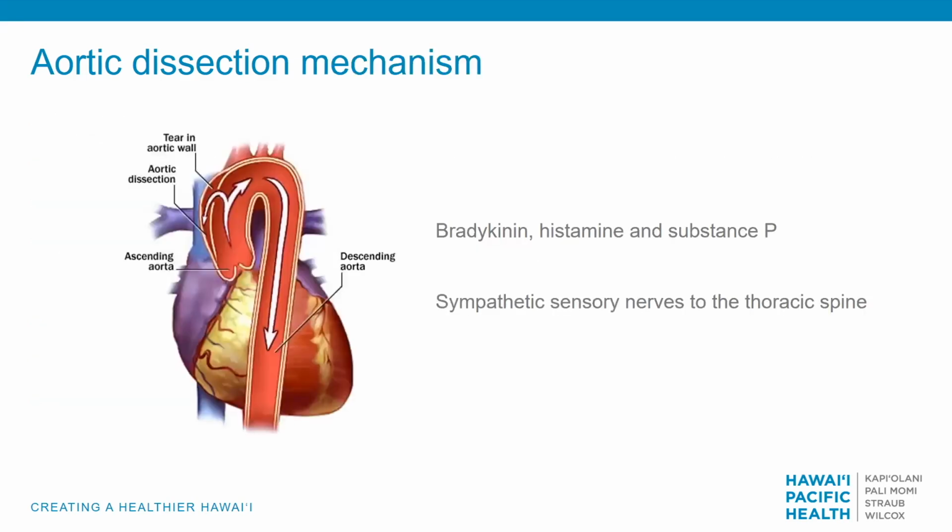So it is when the blood extravasates coming out of the aorta into a dissected area, and then it releases a tremendous amount of bradykinin and histamine from the aortic wall. And that aortic wall is innervated by sympathetic sensory nerves that go to the thoracic spine, and that's why you have an upper anterior chest pain or actually a back pain, because that's where these nerves are referring to.